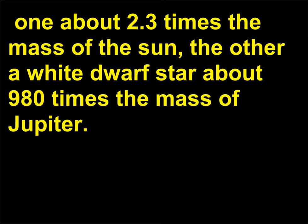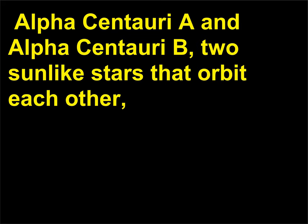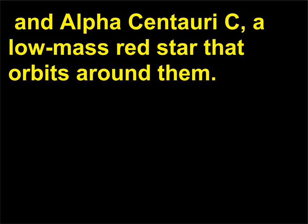Alpha Centauri, the nearest star to Earth after the Sun, is actually 3 stars. Alpha Centauri A and Alpha Centauri B, 2 sun-like stars that orbit each other, and Alpha Centauri C, a low-mass red star that orbits around them.